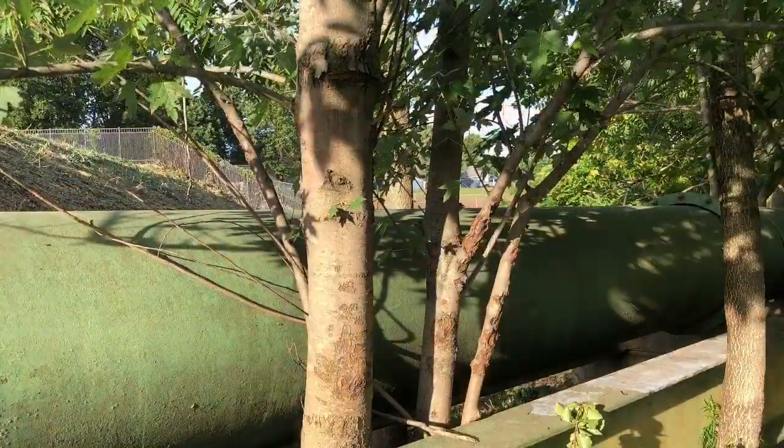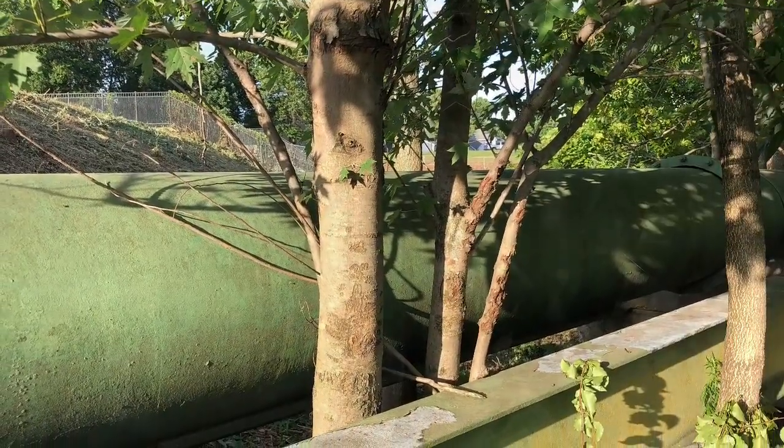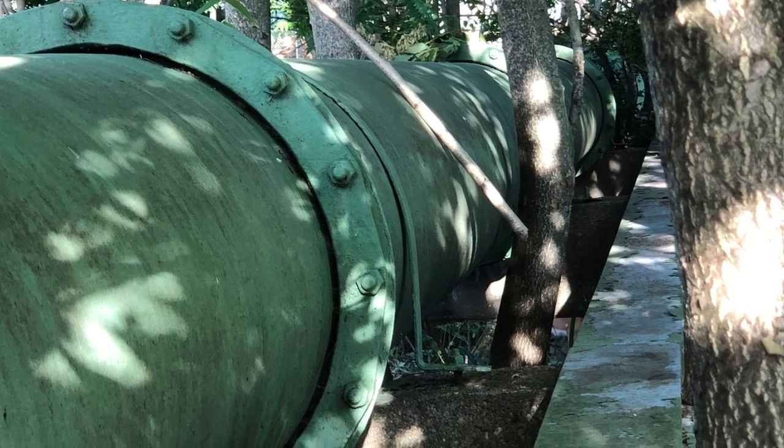Oh, there we go. Bolts holding that pipe are starting to come loose, and there's deer. Look at that. See them straps? Them anchors are loose. You know why? Because all them trees are moving stuff around every goddamn day.